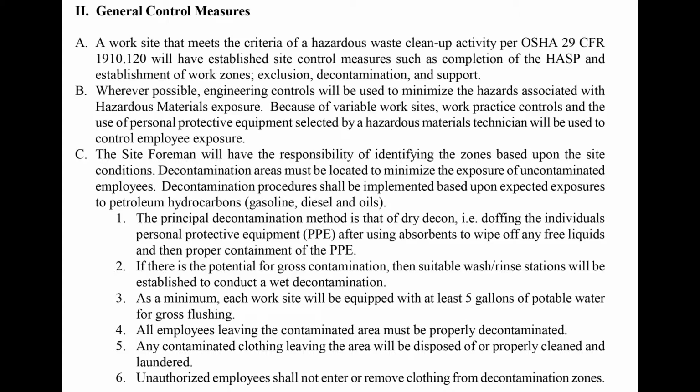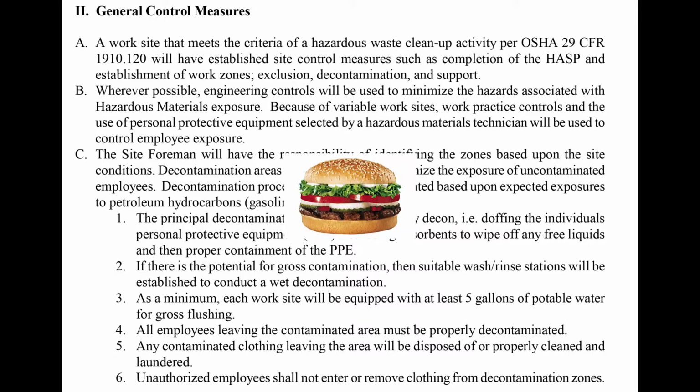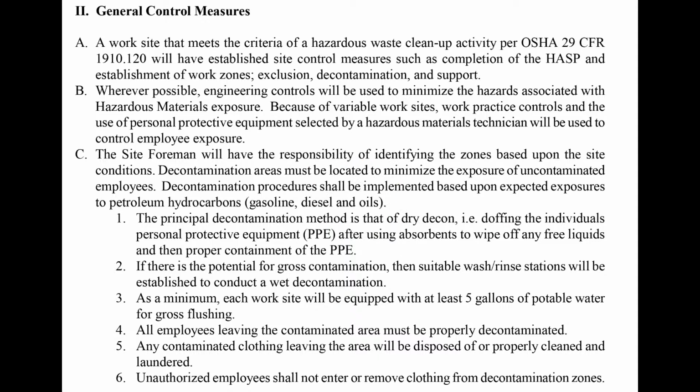Number 2, general control measures. A, a work site that meets the criteria of a hazardous waste cleanup activity per OSHA 29 CFR 1910.120 will have established site control measures such as completion of the HASP and establishment of work zones: exclusion, decontamination, and support. B, whenever possible, engineering controls will be used to minimize the hazards associated with hazardous material exposure. Because of variable work sites, work practice controls and the use of personal protective equipment selected by a hazardous material technician will be used to control employee exposure.